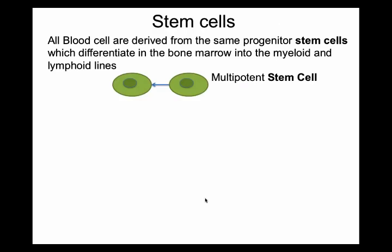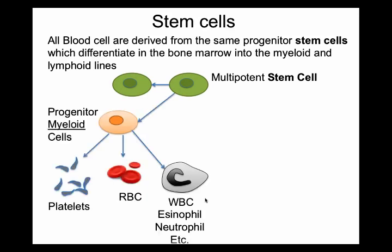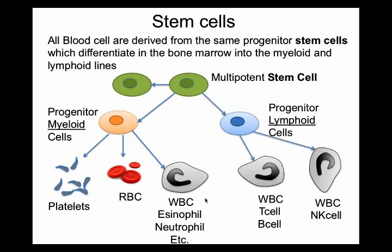The original cell is called a stem cell. This cell can, through two different lines, produce the other types of cells. There is a myeloid line that produces the platelets, the red blood cells, and the white blood cells, and a lymphoid line that produces other types of white blood cells.